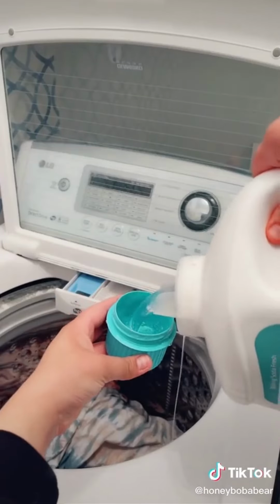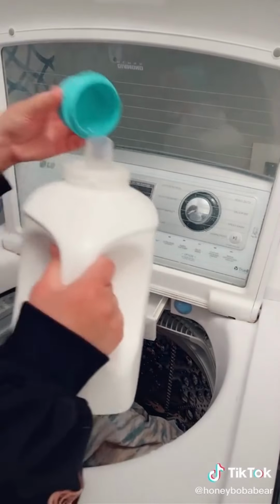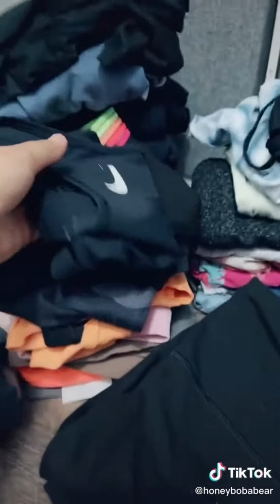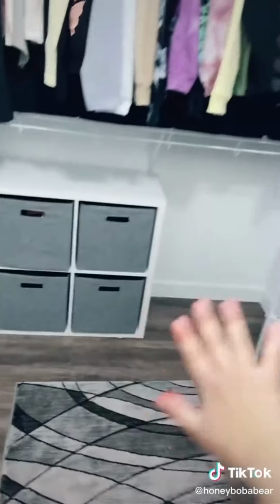Oh, gosh. I do half a cup of this detergent. Let me just pour that. And then I get down with Downy. So I forgot these. I just made some space. I made a donation pile and I'm on the last load. I just have to put it away. Hey, I'm done. And my entire place smells like clean laundry.